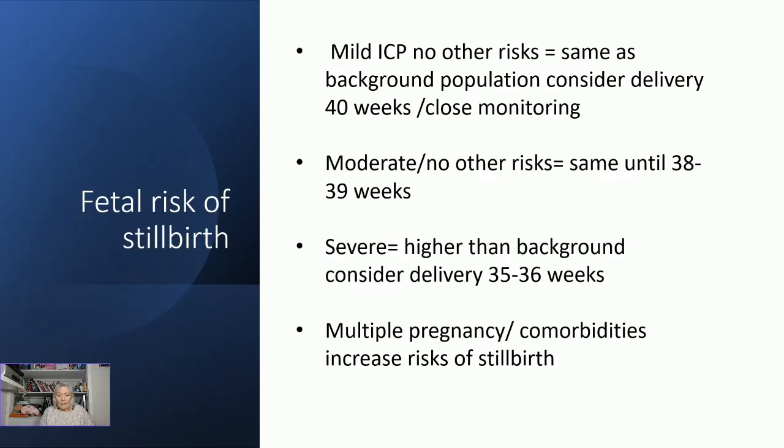certainly an option. But those whose bile acids are greater than 100, so severe ICP, the evidence suggests that they definitely have a higher than background risk of stillbirth, and therefore delivery should be considered around the 35, 36 week mark. And there we have to weigh up the pros and cons of delivering a baby preterm to seeing it out. And obviously, if you have multiple pregnancies or there's other comorbidities going along with the ICP, then you are going to increase those risks of stillbirth. And this is something we need to discuss with women.